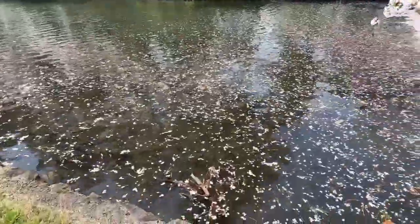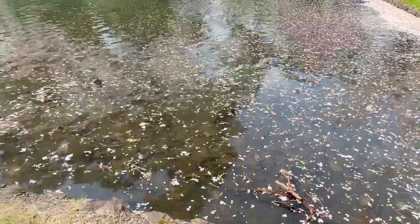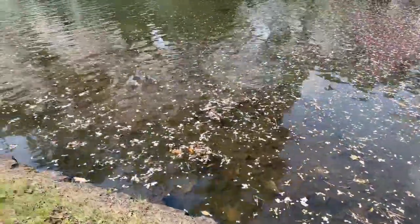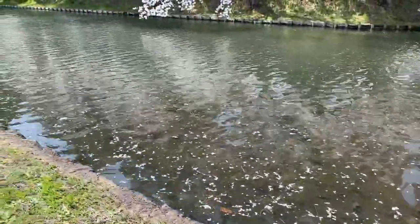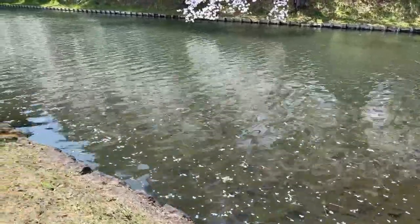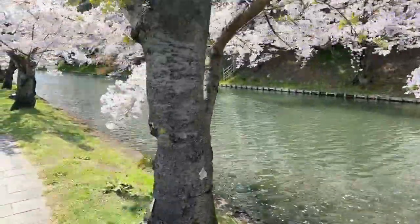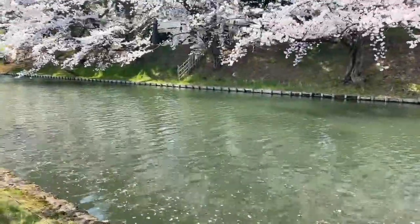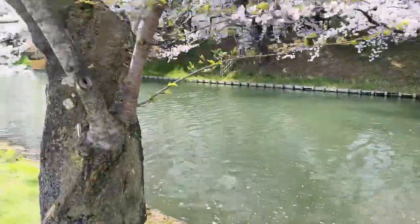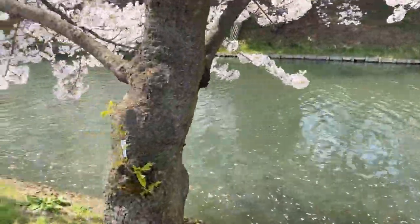So guys, you can see this, right? You can see all the petals floating on the moat, and in a few days all those petals are gonna fall down and all start to float on this moat. So this surface is gonna turn all pink. That's also another famous view of this castle. I missed that one because I need to stay here at least 2-3 more days. But you can see a little bit the petals floating on the moat, right?